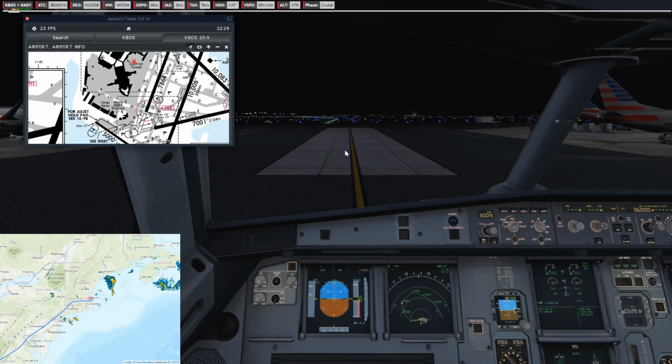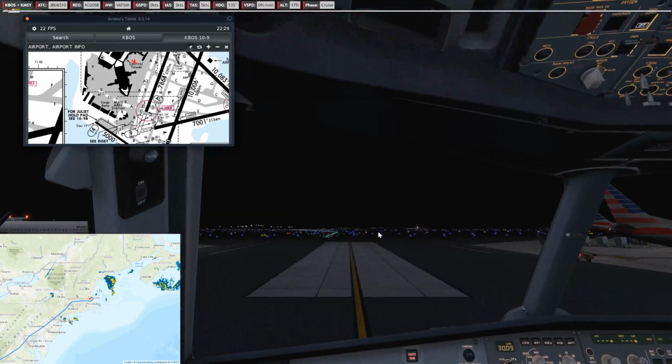B6, welcome to Boston. Taxi via Romeo, November. Cross runway 4 left. Hold short for runway 15 left. Flight control check: full left, full right, neutral, full up, full down, neutral. Cross 4 left, hold short. Rudder left, rudder right, neutral. Flight control check complete.